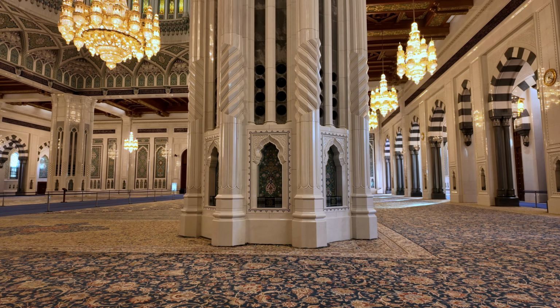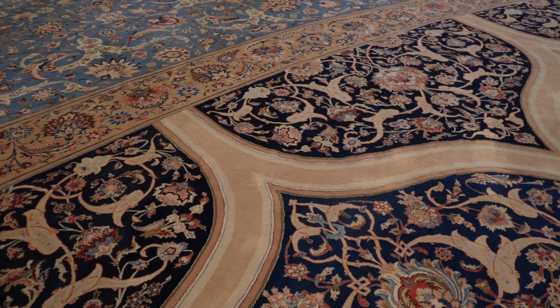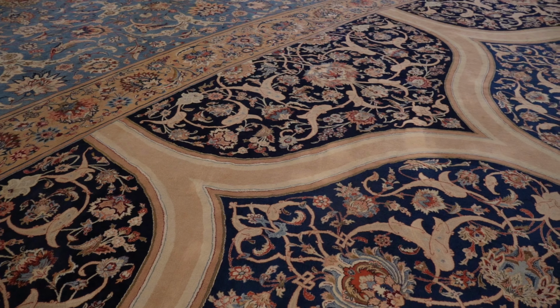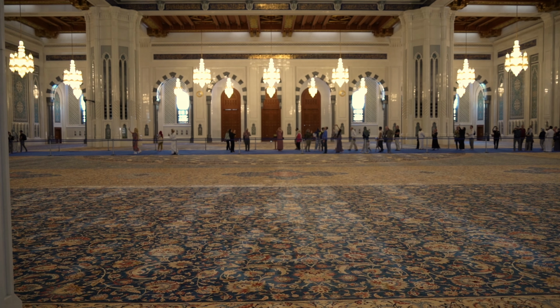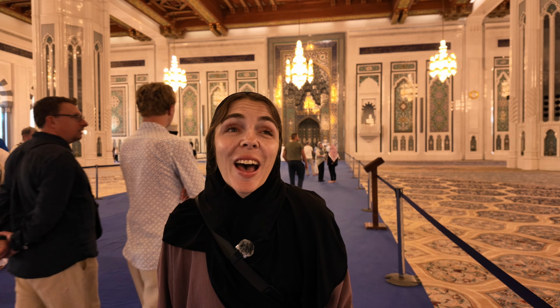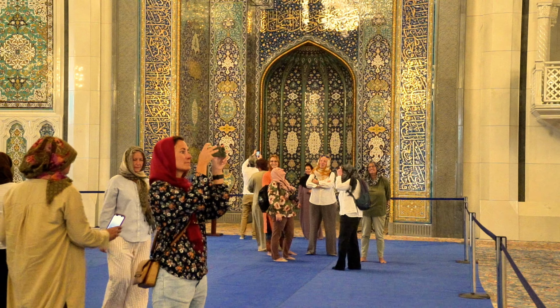Sultan Qaboos Grand Mosque opened in 2001, and when it opened, it had the largest single carpet in the whole world. Thanks to Abu Dhabi, it is the second largest, still very grand. It is amazing. I don't have words to describe how beautiful it is on the inside. There are tons of crystal chandeliers, and then of course this massive one right above my head. I hear audible gasps every time someone walks through the door and sees it for the first time.